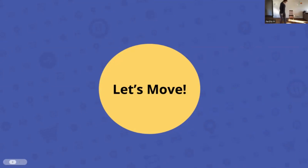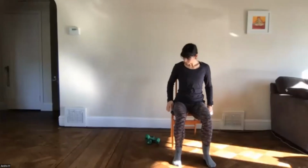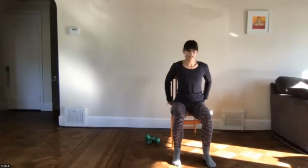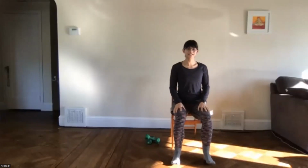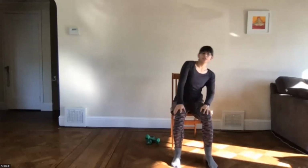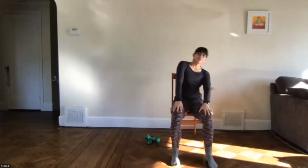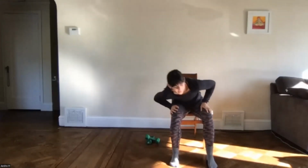So let's start actually seated today. You'll go ahead and scoot yourself forward towards the front of your chair so you have some space behind you, so you're not leaning back into your backrest. Planting your feet down into the ground. And just begin by taking some big circles here with your torso. So waking up the body, noticing how your torso is feeling, any pops, cracks, snaps.